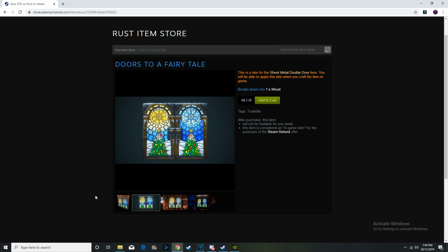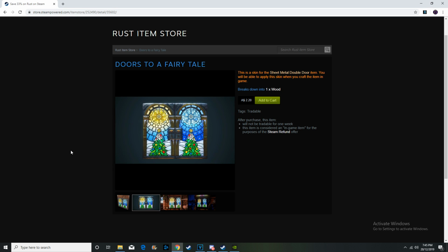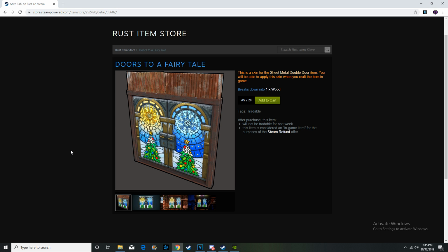I would say that the good outweighs the bad, and overall this is quite a nice and unique looking double door skin, and its glow looks really strong and really good. I do think that it would have performed better if it was a single door, just because it would be on the external side of bases a lot more often compared to inside of the base. But overall, I do still think that this will probably go above that $2.20 mark, and I don't think that this is going to be a very risky investment.